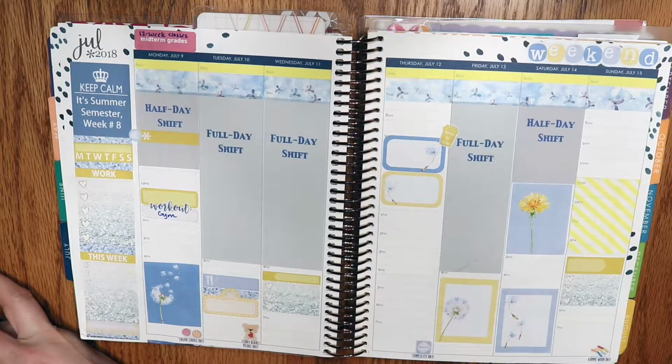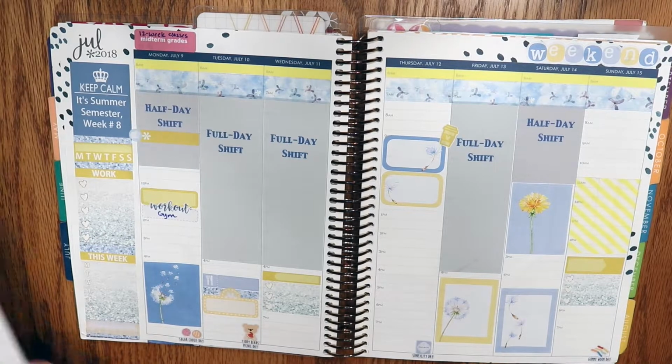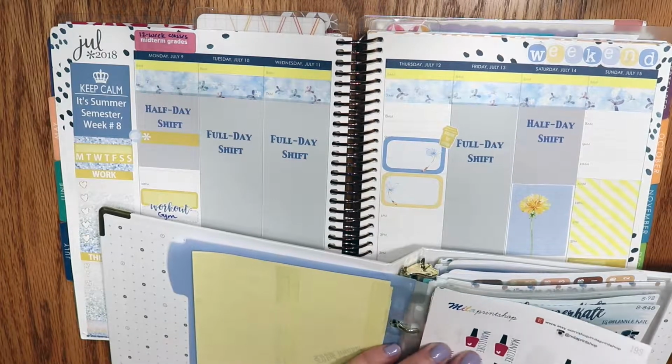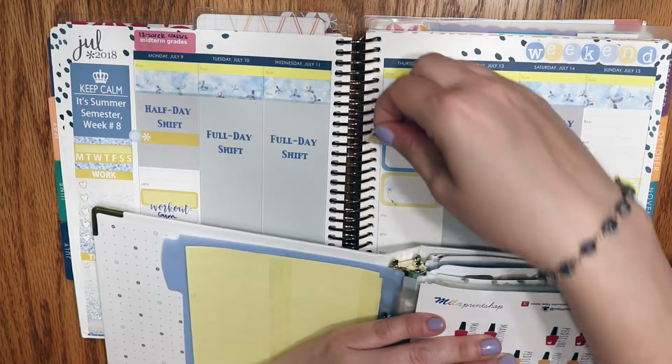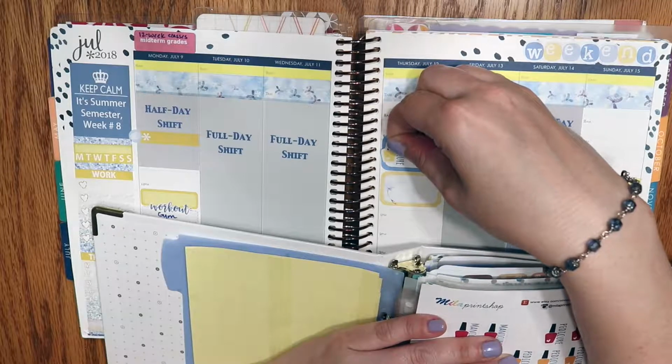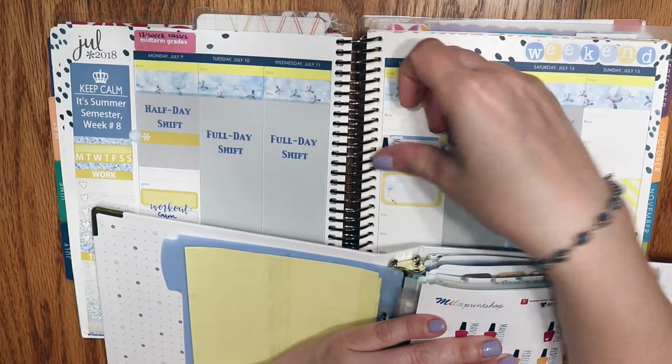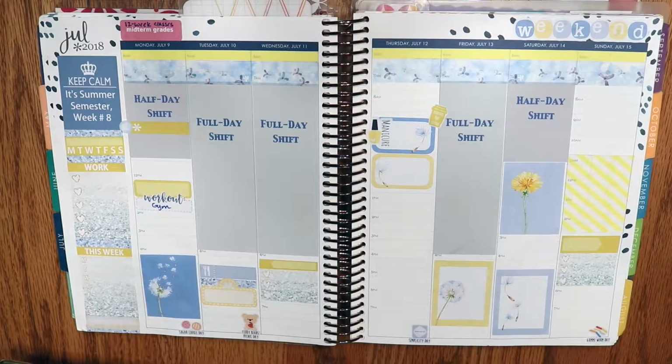Now I do have super cute little Mila Print Shop manicure stickers, and I think I'm gonna go ahead and grab this yellow one and just put that right here in this box. Kind of a lot for that little area, but oh well.